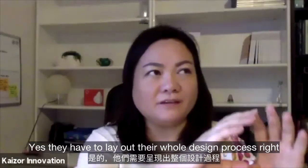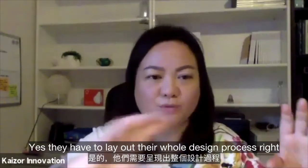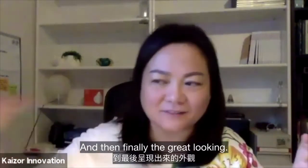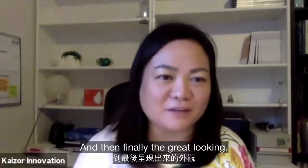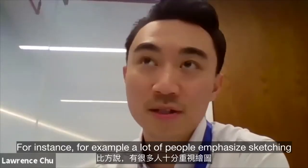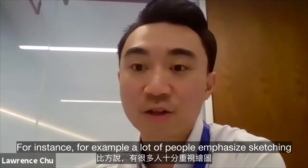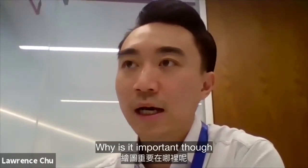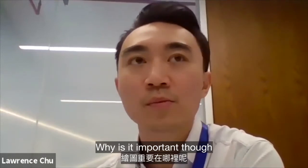Yeah, so they have to lay out their whole design process, right? From the beginning, how they came up with that idea, and then finally the great looking result. Yeah, for example, a lot of people emphasize sketching as an element that is important. Why is it important though?